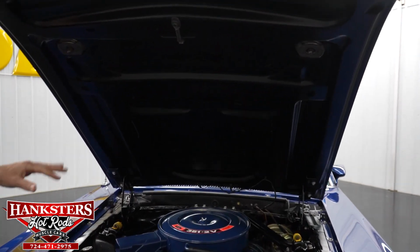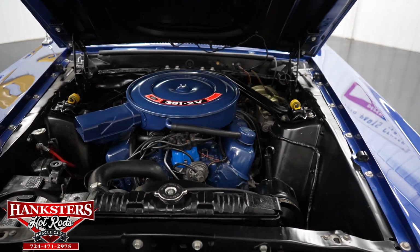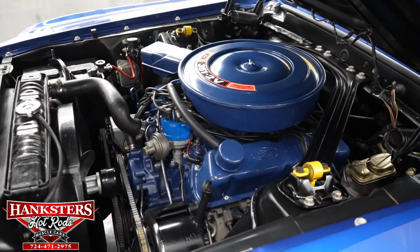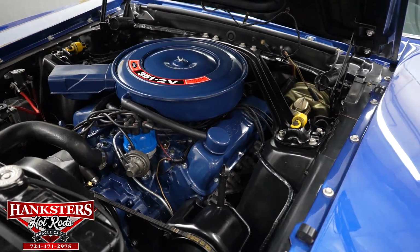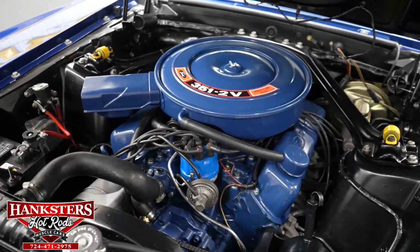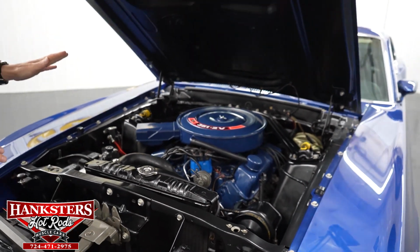Now, underneath the hood is in black. Your aprons, firewall, rad support, all in black. What we have here is the numbers matching 351 Windsor that had come in this vehicle. We got power steering, power brakes, everything else here looks to be fairly as it was. We got the stock style intake and so on on our Windsor there. Really great running car, great running engine.